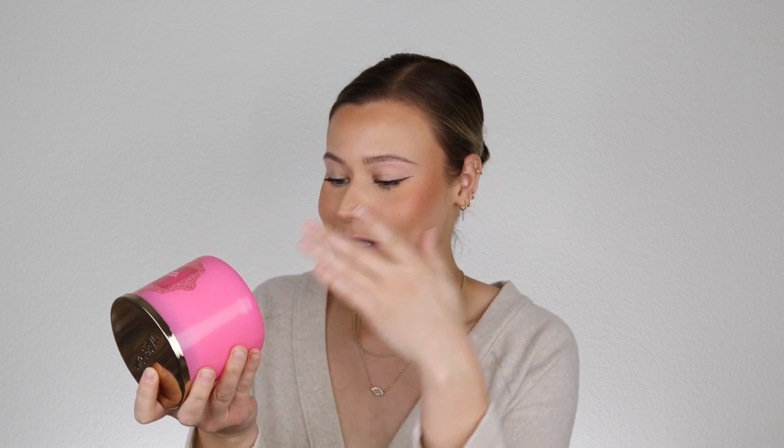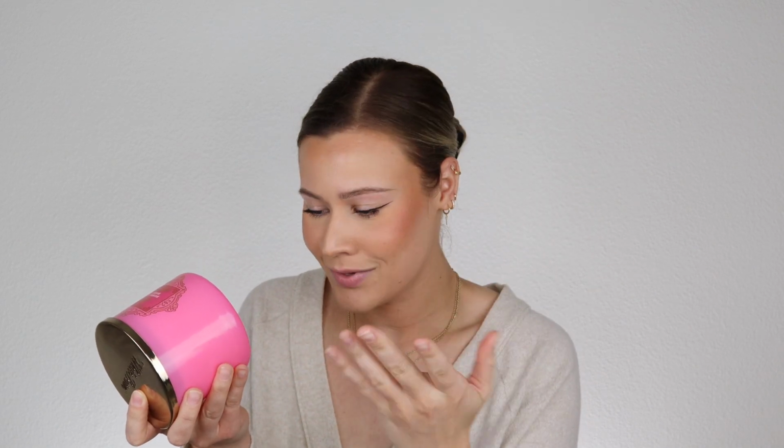Bubbly Rosé. This was actually the last candle that they had left in the store, and I was very excited because I've been wanting this ever since it launched. This has pink sparkling rosé, sweet blood orange, and a splash of cranberry juice. Yes. What can I say?